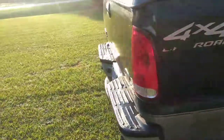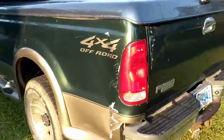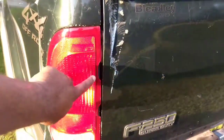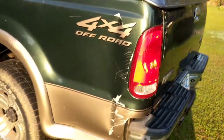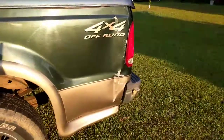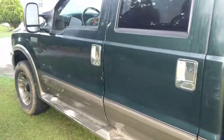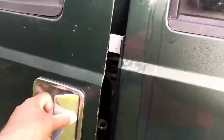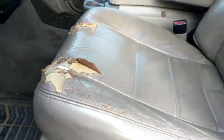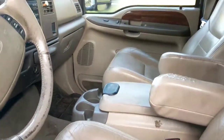Let me check the other side so I have a view of it. And there's a dent here. A little broken pieces on that, and a dent on the back. Those things didn't faze me one bit. And that is a truck. The inside has a little wear and tear. But it has 346,000 miles.